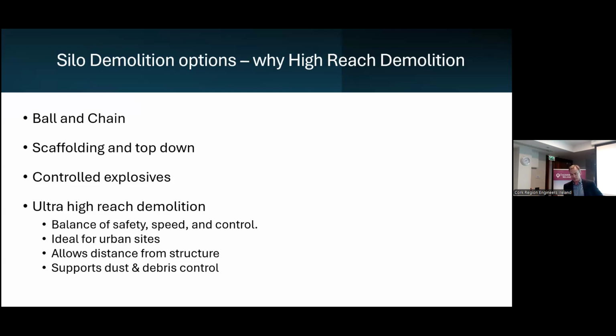Controlled explosives, while exciting, were unfortunately not deemed suitable for the project, for the simple reason that the proximity of occupied buildings and public footpaths just meters from the structure made this method unacceptable from both a safety and a planning perspective.